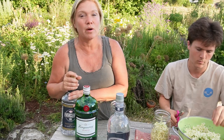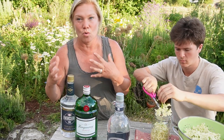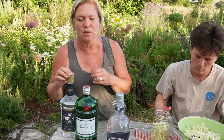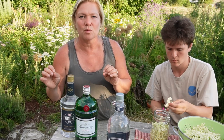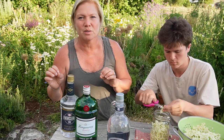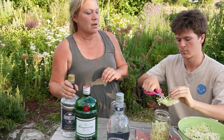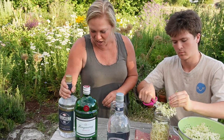If you're having it for a cold, a sore throat, that kind of thing, you would probably want to add a little bit of water to it because it's literally nasty stuff. But it does kill a lot of germs.